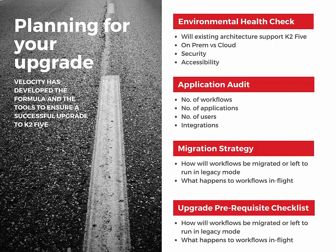And often we work with clients who have had workflows and apps in place for many years, but actually never review those and check as to how appropriate they still are for the business or whether they need enhancements at this stage. We'll then work with you to build the migration strategy.